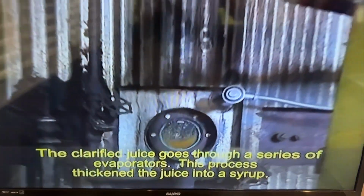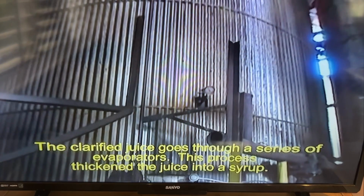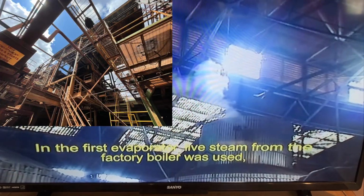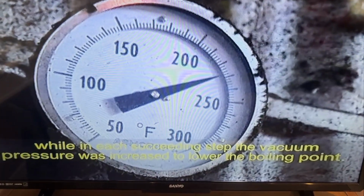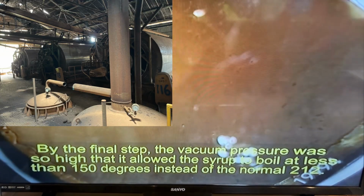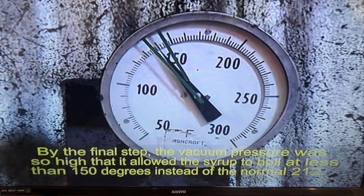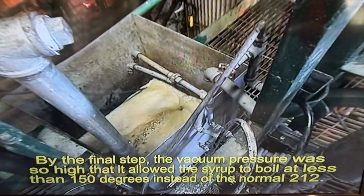The clarified juice goes through a series of evaporators. This process thickened the juice into a syrup. In the first evaporator, live steam from the factory boiler was used, while in each succeeding step, the vacuum pressure was increased to lower the boiling point. By the final step, the vacuum pressure was so high that it allowed the syrup to boil at less than 150 degrees instead of the normal 212.